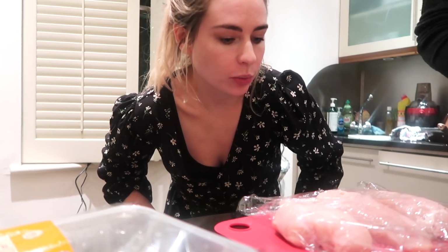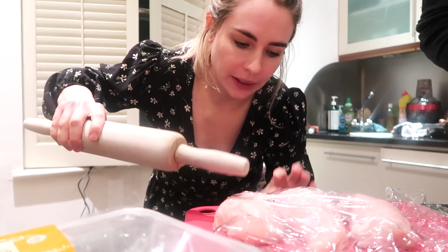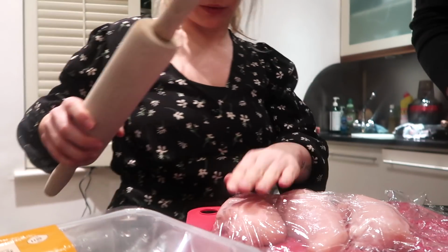We're prepping dinner now. We're doing a one-pan chicken and rice dish, which I haven't made before, but it calls for wrapping the chicken up in cling film and bashing it out. So I'm gonna have a go at this with a rolling pin.